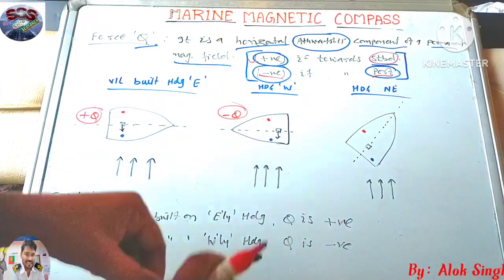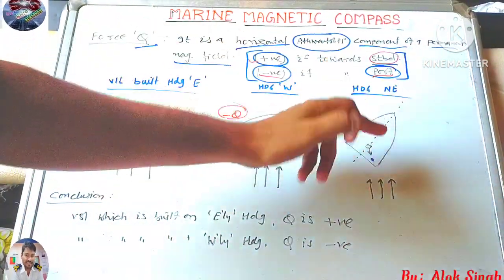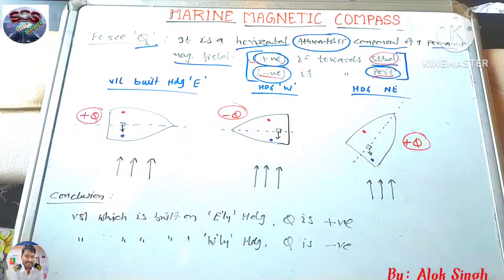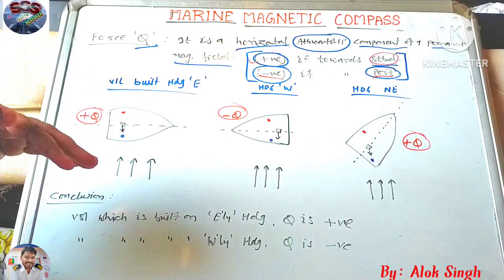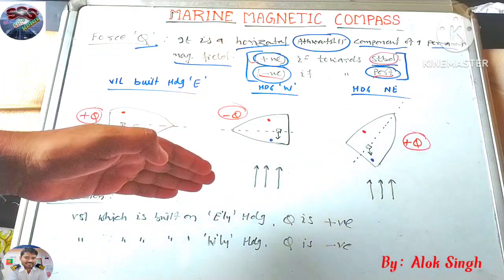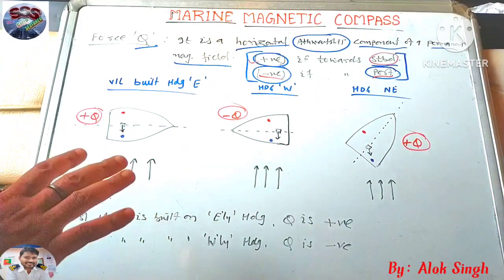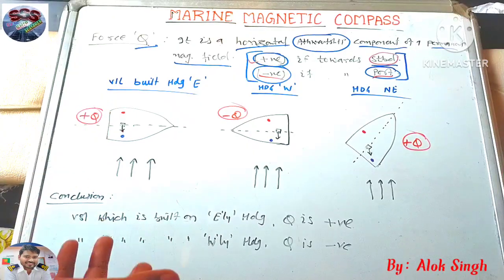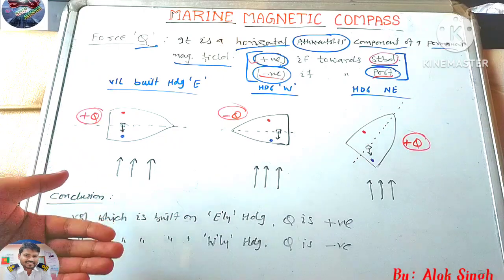What will happen here? The arrow will lie in this direction. So what direction is this? Starboard side of this vessel. So starboard is positive. So plus Q will form. So in the same way, we can mark whether the force plus Q or minus Q is forming. So later on also it will come, and at that time also we will see whether the force P plus or minus, force Q plus or minus, which type of force is forming in a particular direction of ship, if it is constructed in a particular direction.